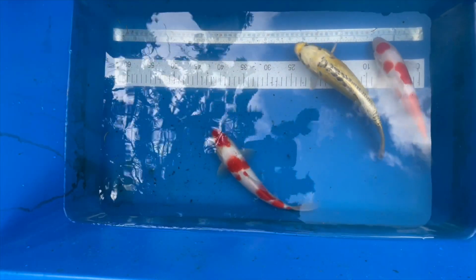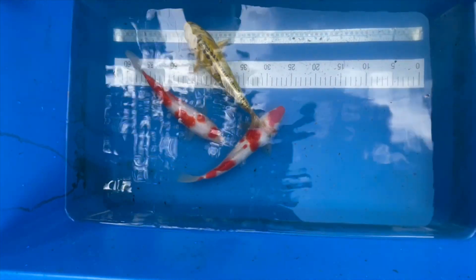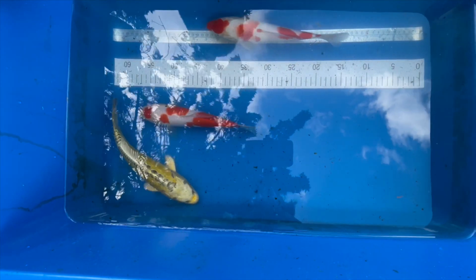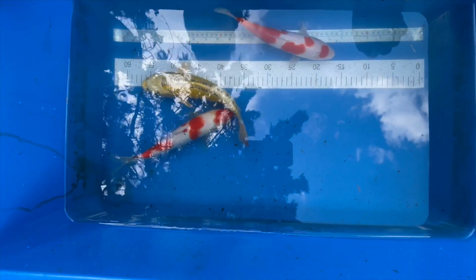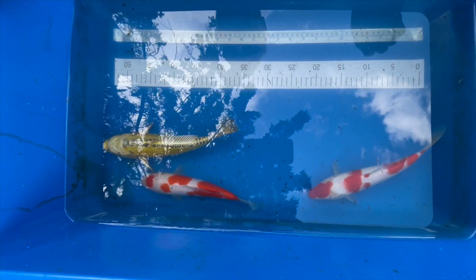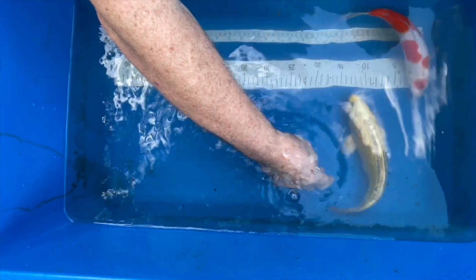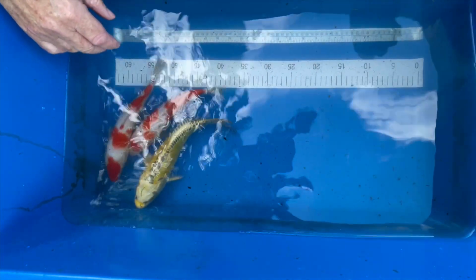So here they are. Two kohaku and the Doitsu Matsuba. I think Ricky said it's a kai or a hai. Well, don't take it from me, but it's a something or other Doitsu Matsuba. But I just liked it because I've always liked shusui, but I wanted a bit of yellow in the pond, so I've got one little fish that's yellow, and now I've got this one. So, yeah. Beautiful. Let's have a look at that tail in a minute. The natural colour. I might be stressed, but who knows.